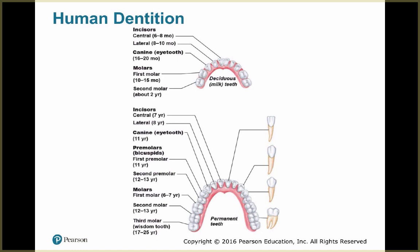So you can see, they're talking about the deciduous or baby teeth and when they come out. They don't all come out at one time, and we all know this because you've been a child or you have children yourself. The central incisors are the first to come in, normally at about 6 to 8 months. And then you'll have the lateral incisors, which are second, at 8 to 10 months. And then you'll have your first molars, which are back here, at about 10 to 15 months.